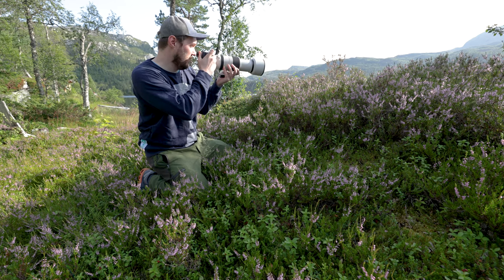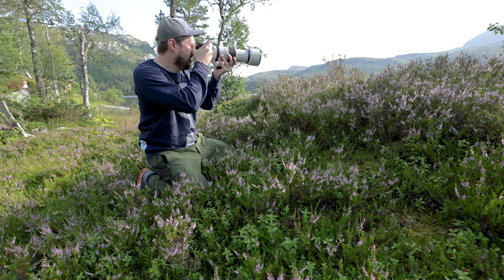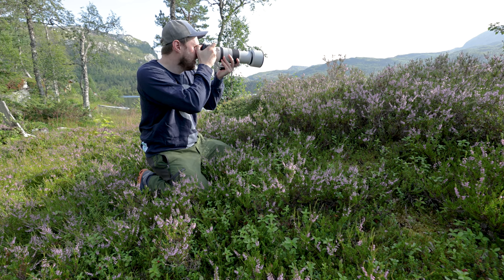There's actually one right here. I'm trying to get it in focus, waiting for the bumblebee to get to the top of the flower normally, and then hopefully snap off some pictures while it flies as well.